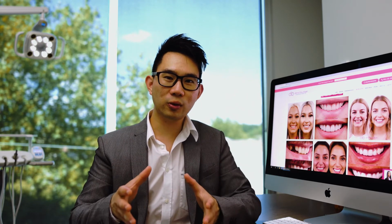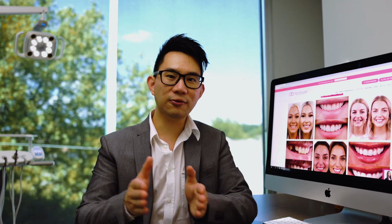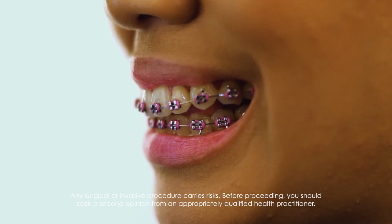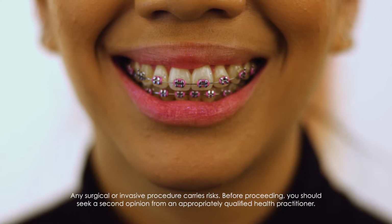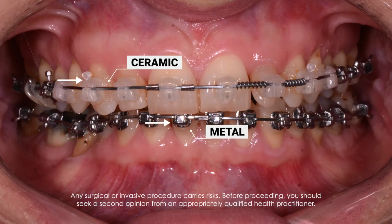Now the topic we will be discussing today is the difference between braces and Invisalign, or any clear aligner for that matter. So let's talk about braces first, and then we'll go on to Invisalign after this. Braces have been around for many years, and they come in the form of metal brackets or ceramic brackets, and there's a difference between the two as well.